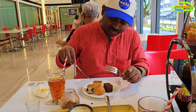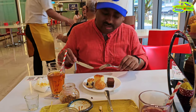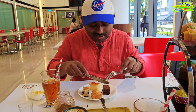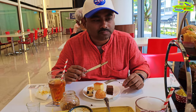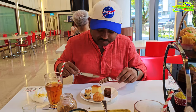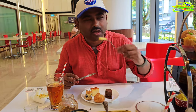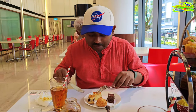I have three different slices: a chocolate slice, I think a cheese caramel slice, and then this raspberry slice, and this is a small profiterole. So let's try. It's like dark chocolate. Can I try this one? Basically, I think it's a cheesecake with some caramel topping. It's not too sweet. It's good.